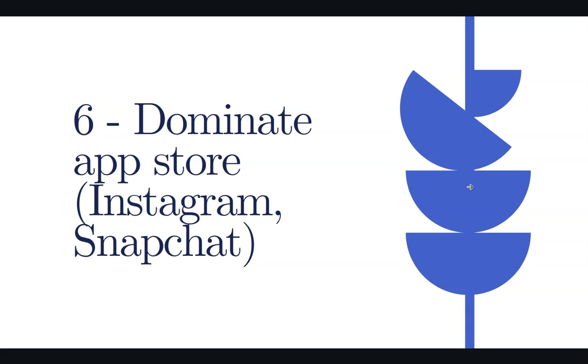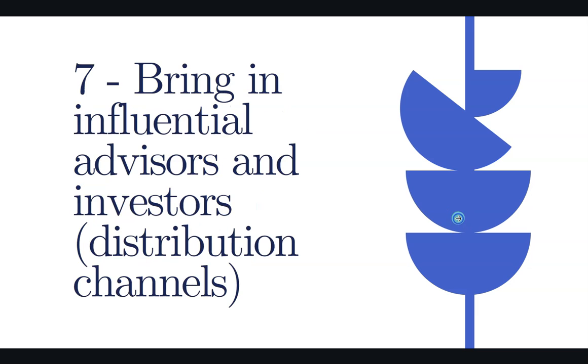Number six, dominate the App Store. Instagram did this, Snapchat did this. I did a bit of this when I was working in Silicon Valley, doing App Store optimization, keyword stuffing to make sure your app consistently shows up at the top in your product category.